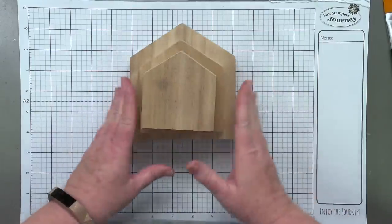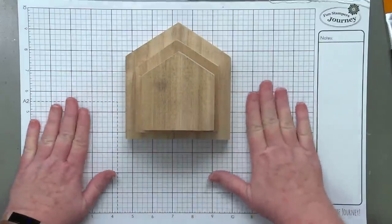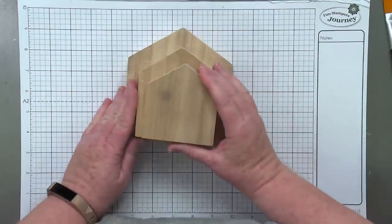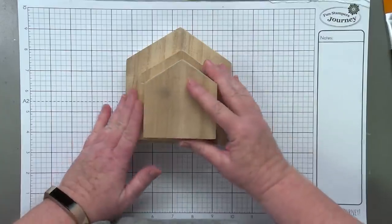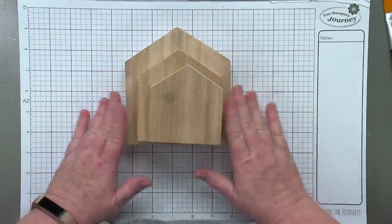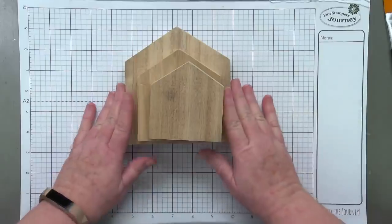So the first thing that I'm going to start with is our house trio. Now, this isn't a new product. This is something that we've had for some time, but this is the house trio, and I actually think that every once in a while it kind of gets lost because there are so many different amazing projects and products to choose from that it kind of gets lost.